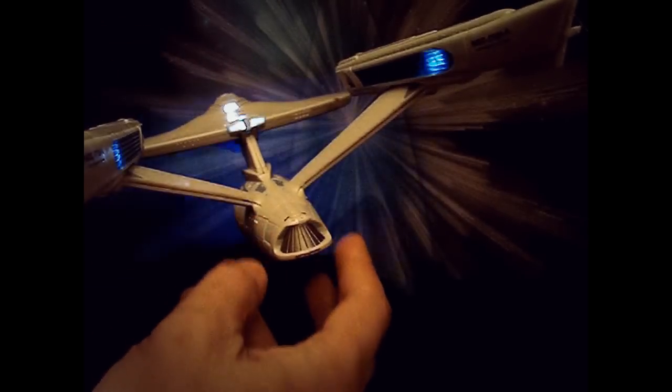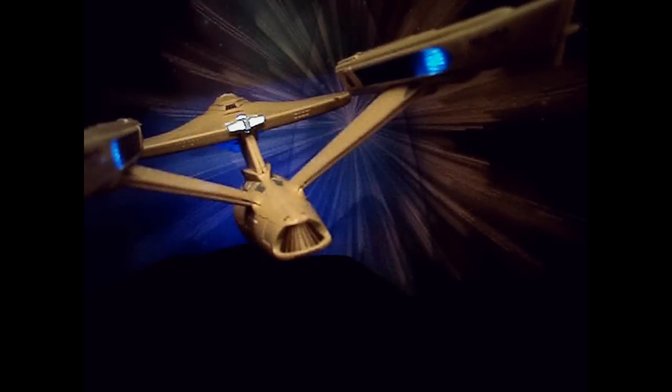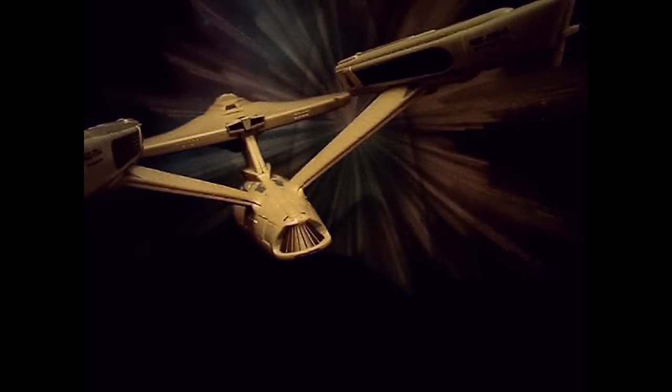USS Enterprise, shakedown crews report. I think this new ship was put together by monkeys.